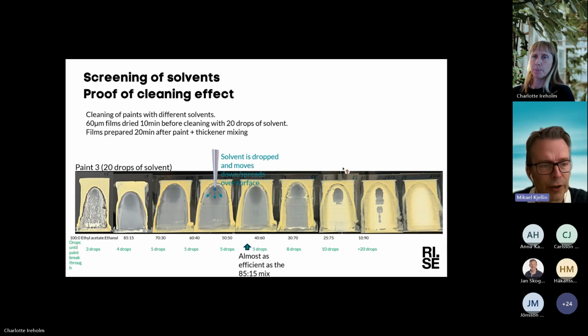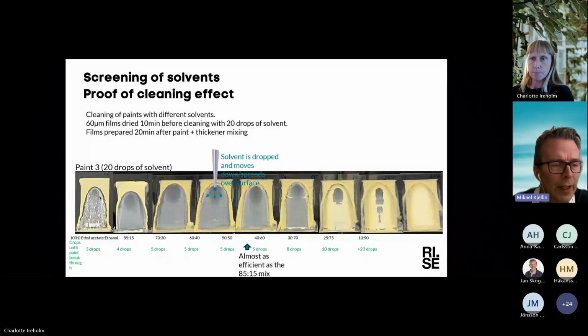And this shows an example of what we did. We have taken microscope slides. They're quite broad, and we got an applicator that we can use on these broad microscope glass slides, so it's quite a good test. This is the paint film. We mount it tilted, and then we drop the solvent here, and then we get sort of a profile.